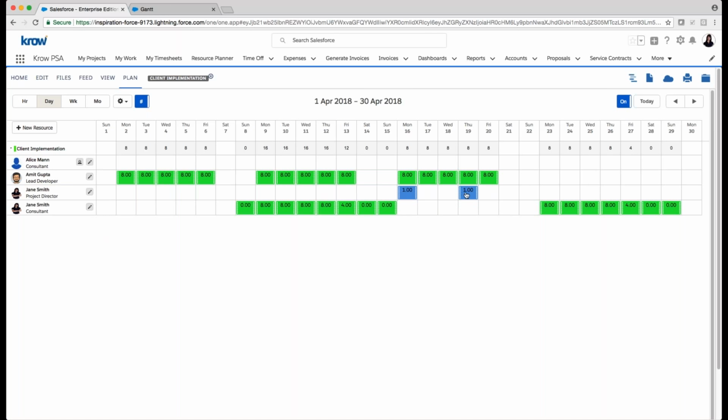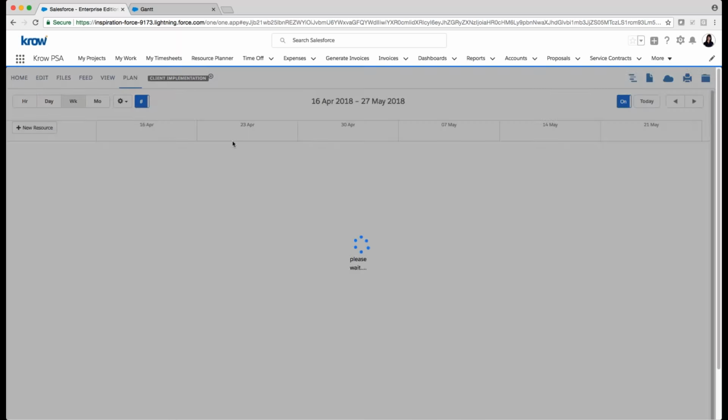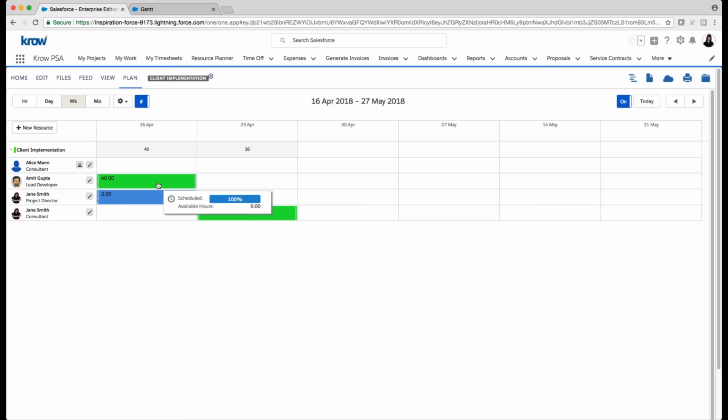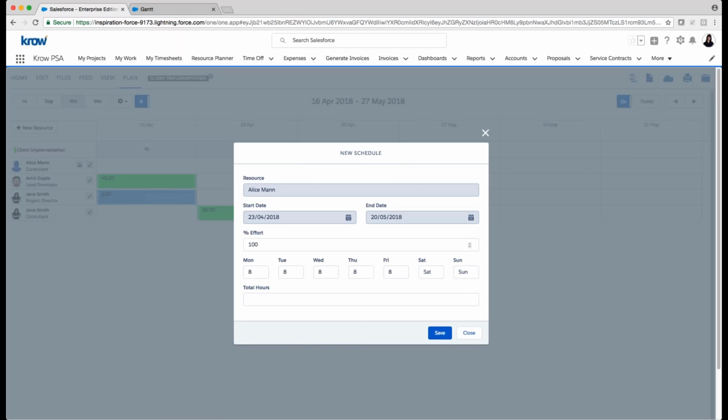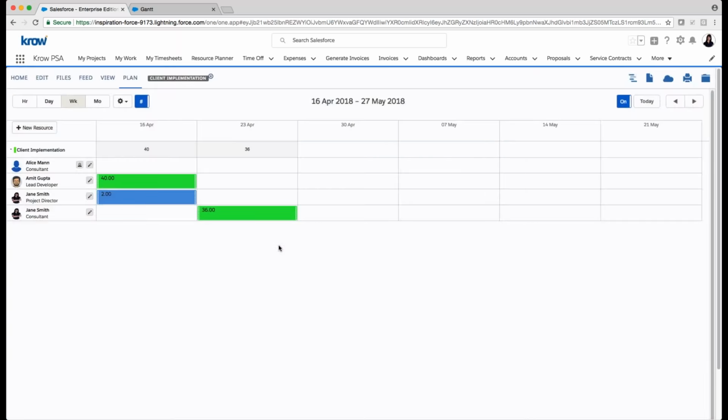The blue represents actual time based on time entry, and I can toggle that off. Actually, I'll move back to my week view here. I can also see that it's color-coded. So here I can see color coding. And if I want to add more time to these individuals, I can just drag and drop, right? And add more time here, percentage of effort based or daily hours based, or overall hours during the period of time that I dragged and dropped.